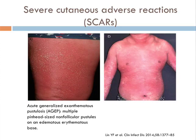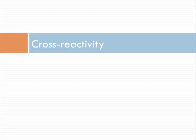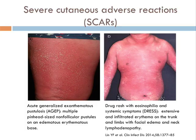Number C, what is this one? Yes, AGEP: multiple pinhead-sized non-follicular pustules on an erythematous region. The D picture is DRESS, drug rash associated with eosinophilia and systemic symptoms, so extensive lymphadenopathy and edema with redness and infiltration.